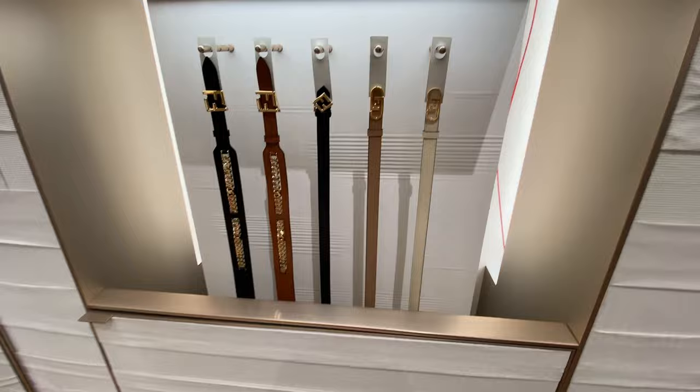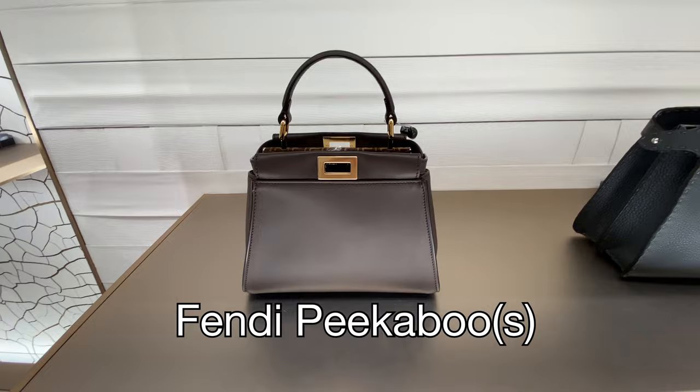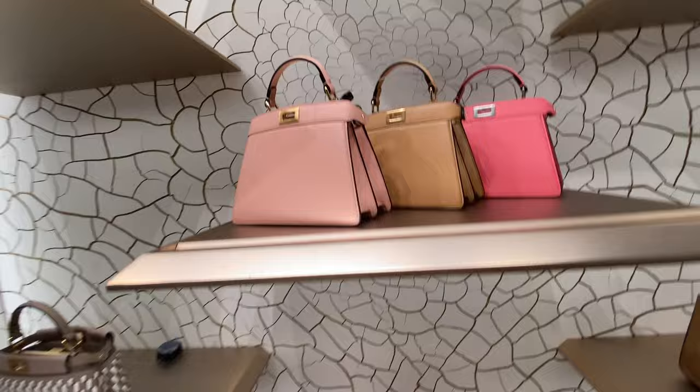And of course, if we're talking about Fendi, you can't miss out on the peekaboos. I really love the chocolate one here, as well as the caramel one on the bottom. For those of you that already have a Fendi peekaboo, how would you rate the quality, especially the quality to price ratio or comparison?